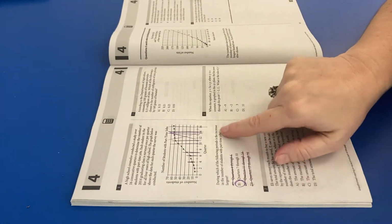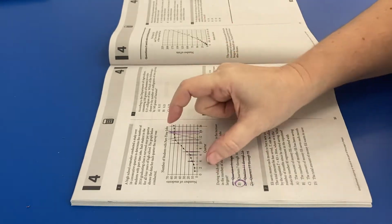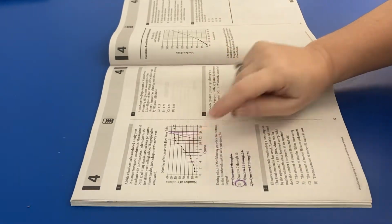Again, during which of the following periods is the increase in the number of students with part-time jobs largest? So what's the biggest one? It'll be that one right there, okay? Let's go down to number 2.